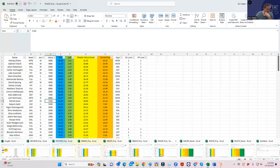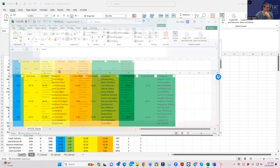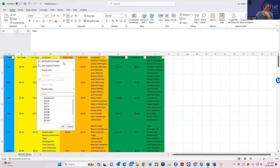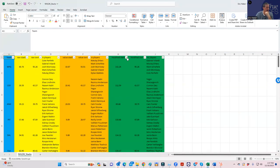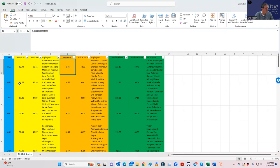Let's take a look at the stack view. Where is this? MLB, NHL stacks. And we rate our stacks in three different ways: one by raw points over here, one by value, which is basically points per dollar, and then modified stack, which is essentially rated by sheets value score. As I sorted them, hopefully you noticed that Winnipeg, not surprisingly, rates as the top ranking from a modified perspective, meaning from sheets value score, from a points per dollar perspective as well, and even when you're rating them by just raw points, they're number 2.